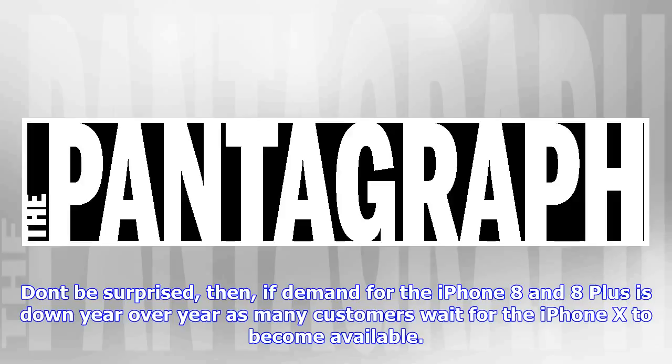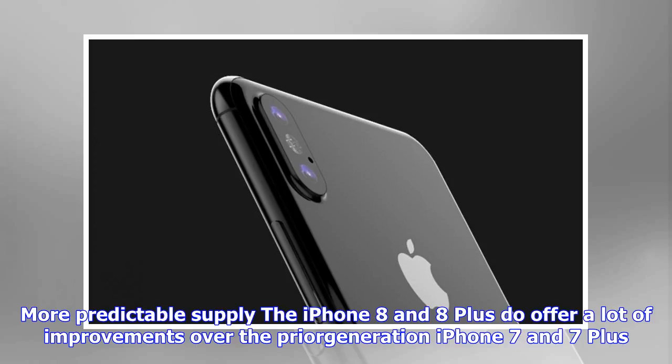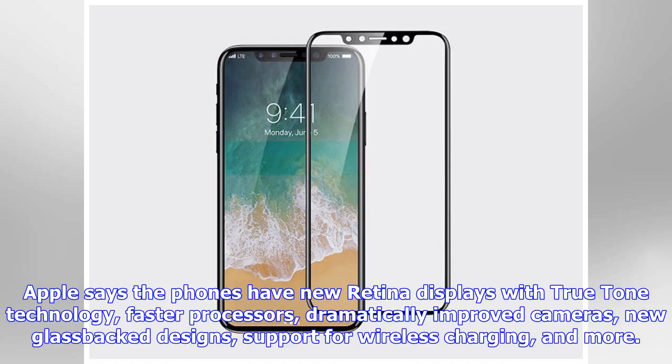I could go on, but the point is that the odds are good that the iPhone 8 and 8 Plus aren't unusually difficult to manufacture, in stark contrast to what the rumor mill says about the iPhone X. If the 8 series was easy to make, it could have allowed Apple to have ample supply of the devices shortly after they were announced.